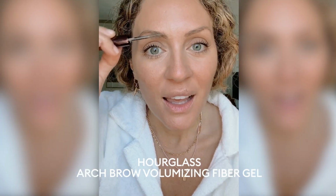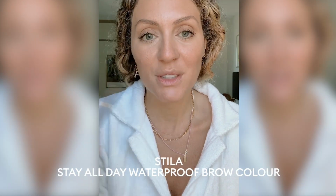And then brows. I'm a teenager of the 90s. I really went for it when it came to brows. Linda Evangelista was my brow muse, so I really hacked into my arches. My favorite is the Hourglass, and I just brush it up, and then I'll go forward. My arches are my little trouble spot. I haven't quite bounced back from the 90s, so I'm going to go back with my Stila felt tip, and I just sketch in little hairs that used to be there.